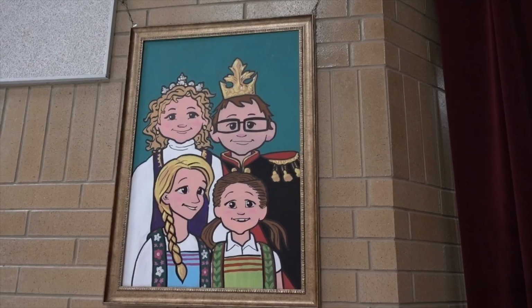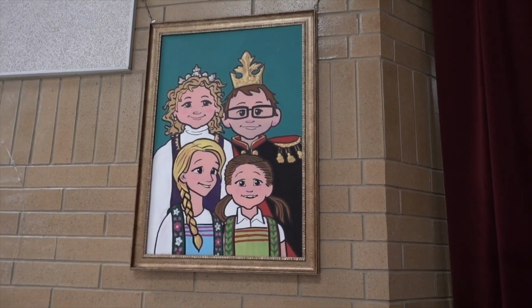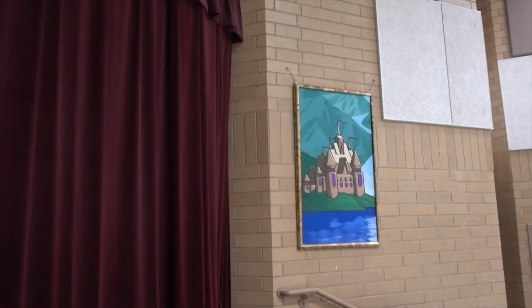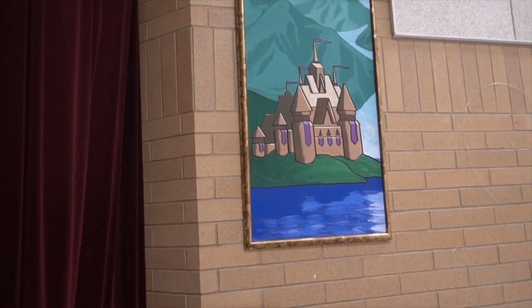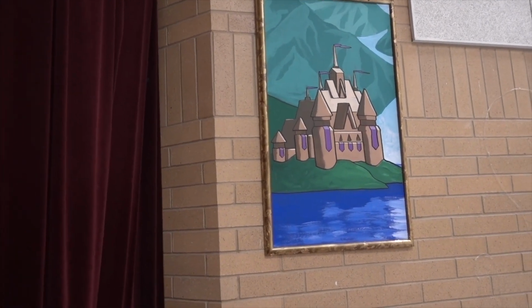And just to add a little personal touch to the outside of our stage, our artist painted these beautiful little portraits. I love that one. He looked at a picture, obviously, of our cast members to create that. And then he did this one over here and put them in these huge frames that, once again, they found at a thrift store, and then did some gold leafing on it.